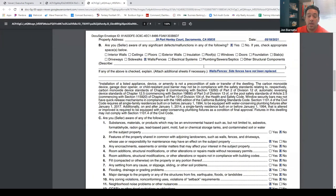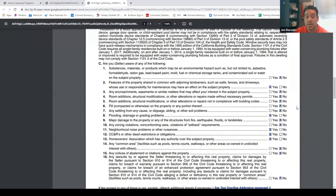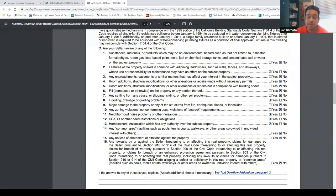And then we go here, and there's, is the seller aware of any significant defects or malfunctions in the following: interior walls, ceilings, floor, exterior walls, insulation, roofs, windows, doors, foundations, slabs, driveways, sidewalks, walls, fences, stairs, plumbing, other structural components. Does that make sense? In this case, it says that there's an issue with the side fence. Then there's questions. Is there any hazardous materials? And all these questions on the property.